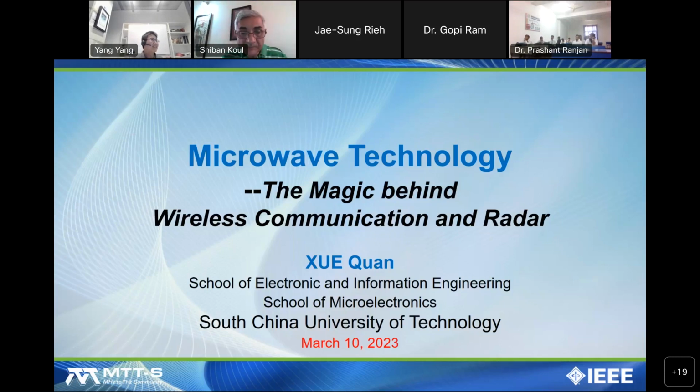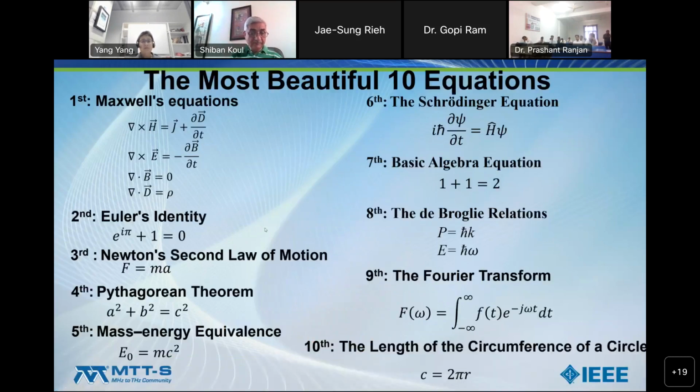Okay, I was saying that I am from the School of Electronics and Information Engineering, and I'm also from the School of Microelectronics of the university. So let's begin. Before I introduce microwave technology, I would like to introduce the most beautiful 10 equations in the history of human civilization.